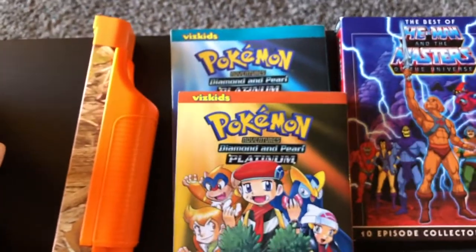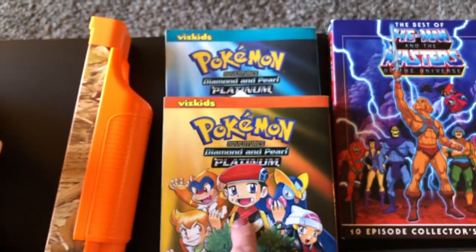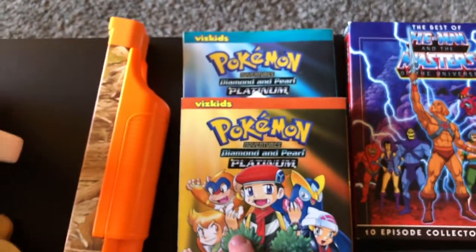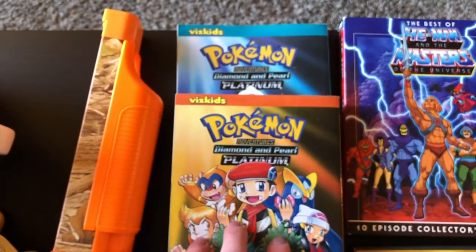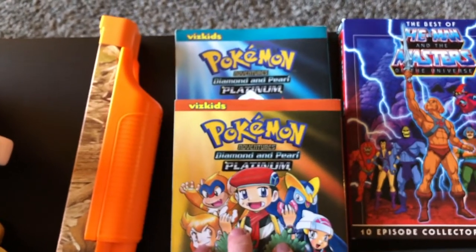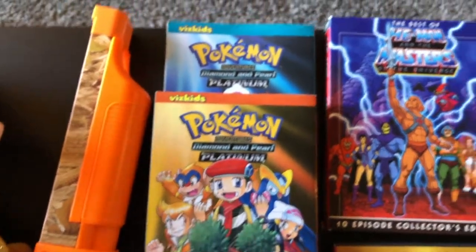And then we picked up some Pokemon books. We've been picking up a whole bunch of Pokemon stuff since all the craze with the Pokemon cards lately and the unboxings and stuff like that. We try and pick up as much Pokemon stuff as we can find. It is very hard to find, so when we do find it, we do pick it up.